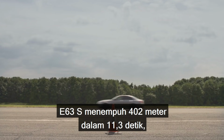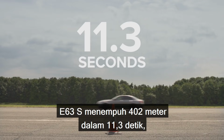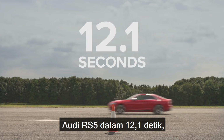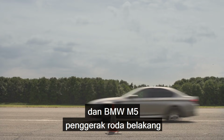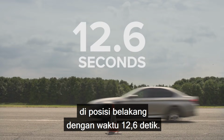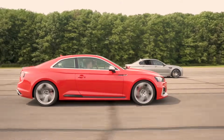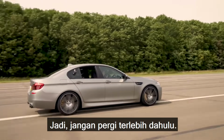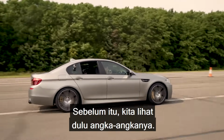Well, the E63 S covered the quarter mile in 11.3 seconds. The Audi RS5 took 12.1 seconds. And the rear-wheel drive BMW M5, struggling for traction of course, brought up the rear in 12.6 seconds. Soon we'll be putting these cars against each other in a rolling race, so don't click off the video. First though, let's talk some numbers.